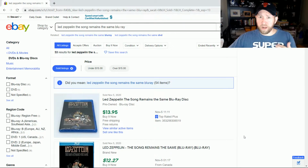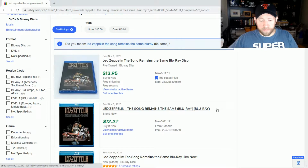So if it's used, you've got to price a little bit lower. But I knew it didn't have to go too low based on what was out there in the market right there. So I wanted to move it quickly. I paid, I think, $2 for it. I'm like, I'm just going to move this thing quickly. I'm not going to try to battle all those news that are out there. And I sold it within a week for $13.95.